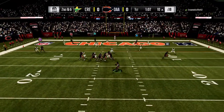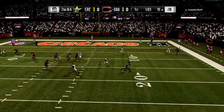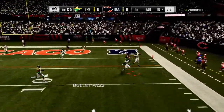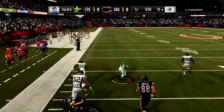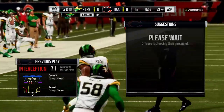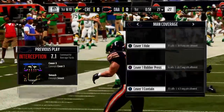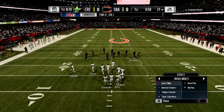Vick on second down. Escaping the pressure right. Oh, ball batted in the air, and now it's intercepted. Picked off by the all-pro linebacker. It's Von Miller, and he's going to return it to the 21-yard line. Certainly not how they envisioned ending their opening drive here in the first quarter.